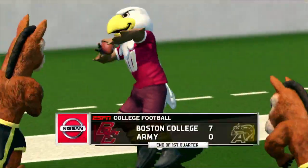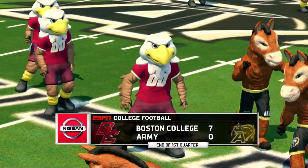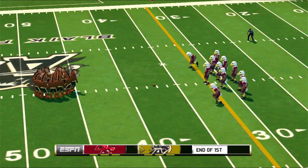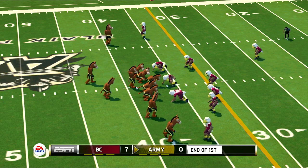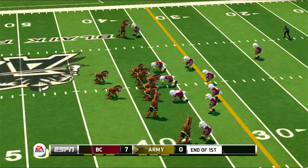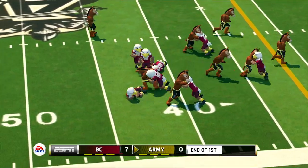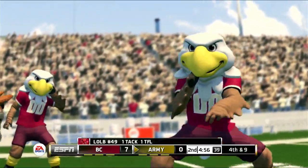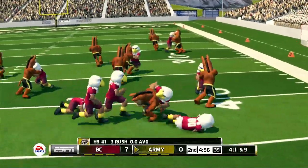So at the end of one, Boston College leads 7-0. And we're back for more action here in quarter number two. Tackle at the 41-yard line. They attempted to pick up the first by running it, and they failed. And the defensive line won that battle easily.